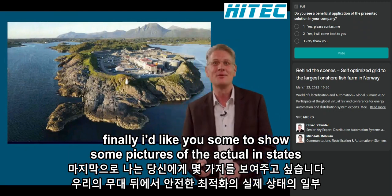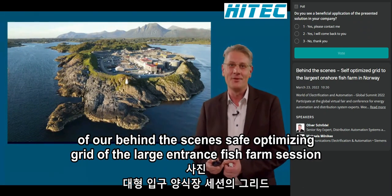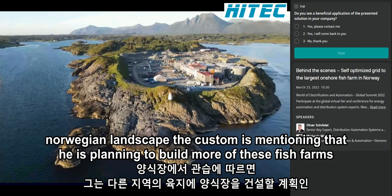Finally, I'd like to show some pictures of the excellent state of our behind-the-scenes self-optimizing grid of the large onshore fish farm. First, the real layout of our first stage of the onshore fish farm in a beautiful Norwegian landscape.